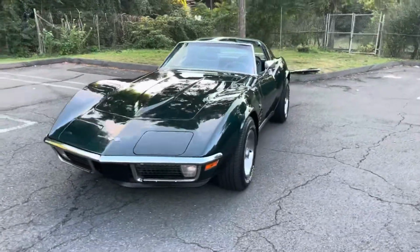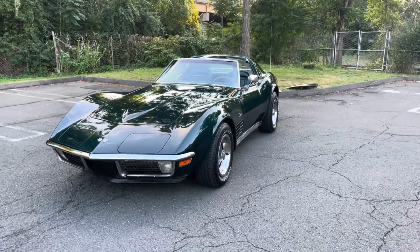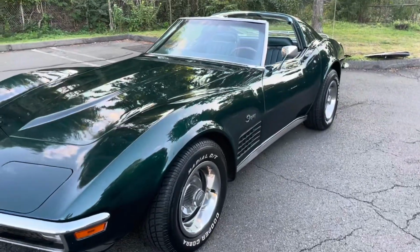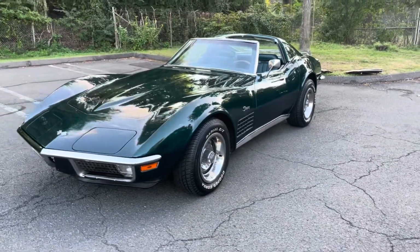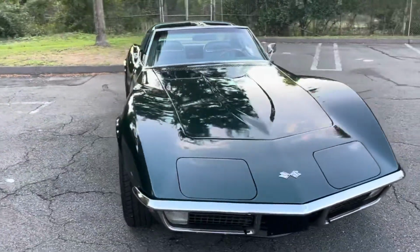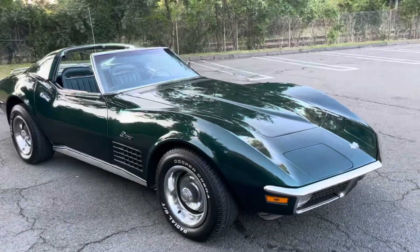In this light, the sun is just starting to set here. It's called Bronzed Hatch Green. And believe it or not, when the sun goes down, it almost looks black. I would call it a bluish green. You can Google it. It's the official matching numbers color code. We had it resprayed about 3 years ago.